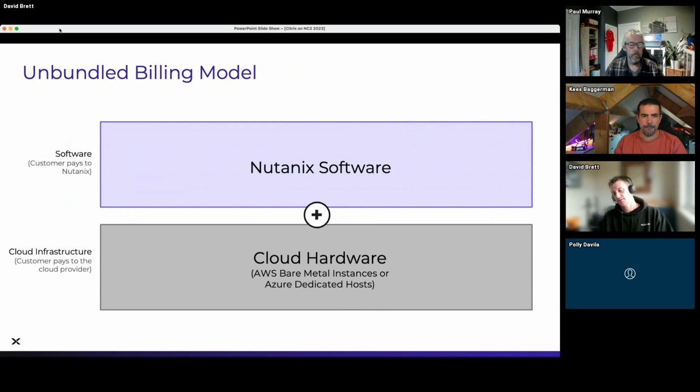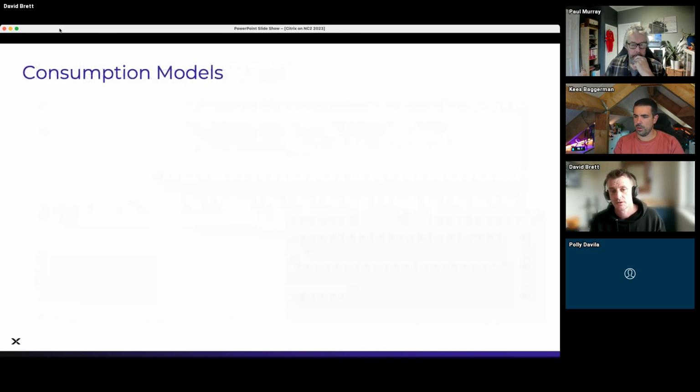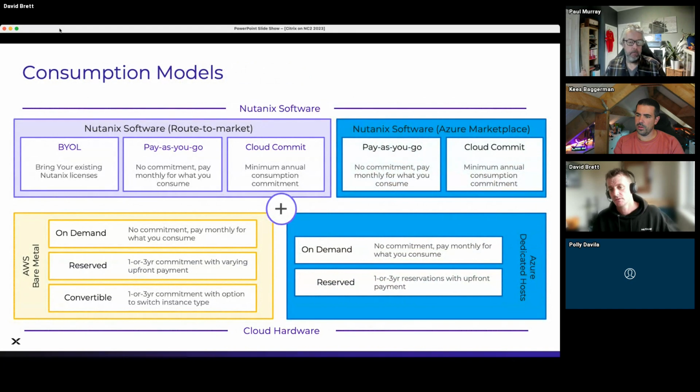And this is just to show that it is an unbundled billing. So the customer would pay Nutanix for the Nutanix software, and then you would pay whatever cloud vendor you decide to use for the bare metal hardware costs. And because of that, it gives you a flexible consumption. So you can either pay as you go, you can use cloud commit, or you can leverage existing term licenses and bring your own licenses up to the cloud.